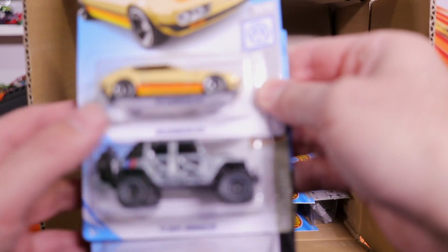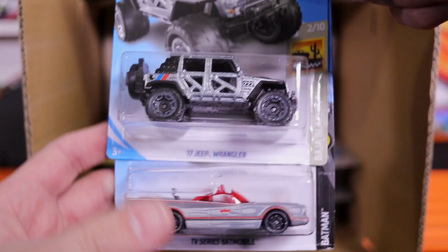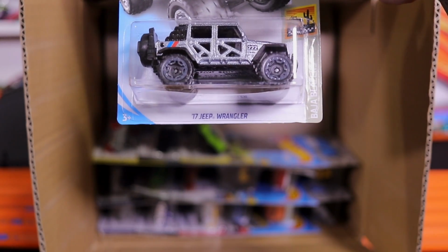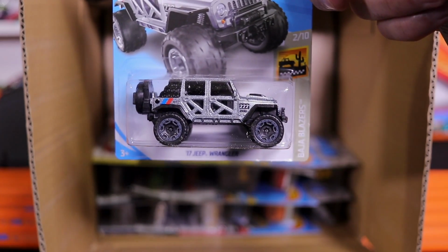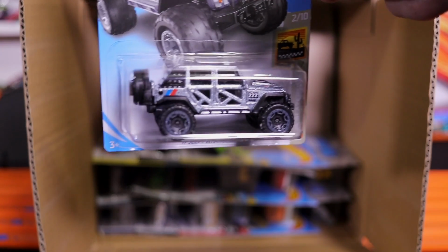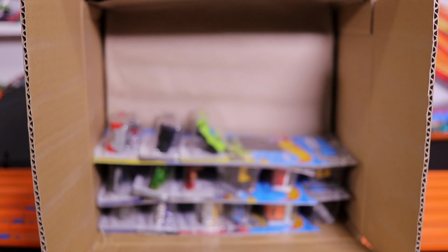And what else do we have? We've got the Volkswagen SP2. We saw that previously. And we've got a brand new color variation of the 2017 Jeep Wrangler. Check out that color variation. I like that. It's kind of like a silver, almost Zamac looking, but still, we'll open that one up in the future. TV series Batmobiles, the other car that we had there as well.